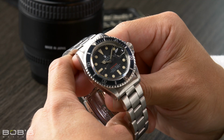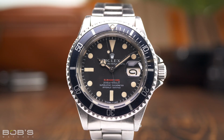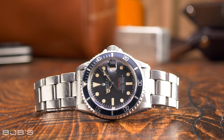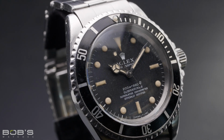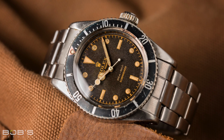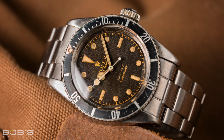Additionally, once you get into collectible vintage references produced between the 1950s and 1970s, it's not uncommon to see prices for stainless steel models reach well beyond the price of any solid gold Submariner. Models like the reference 1680 red sub or early gilt dial reference 5512 or 5513 watches routinely sell for tens of thousands of dollars. Additionally, a big crown reference 6538 like the one worn by Sean Connery in the original James Bond films can easily fetch well into the six-figure territory.